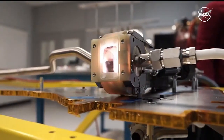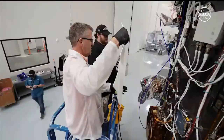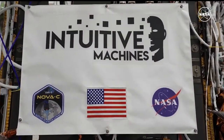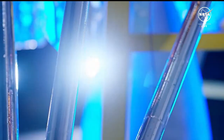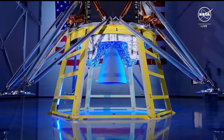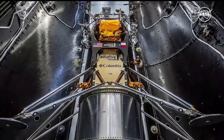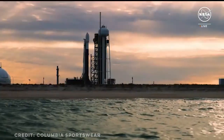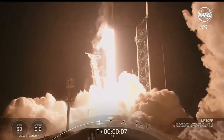The company completed its lunar lander in a new facility at the Houston Spaceport, just down the street from NASA's Johnson Space Center. It's an autonomous Nova-C class lunar lander named Odysseus. The lunar lander arrived at Kennedy Space Center in Florida back in December. Since then, teams have been integrating the spacecraft to Falcon 9's second stage in preparation for launch. Go IM-1 and the Odysseus lunar lander.